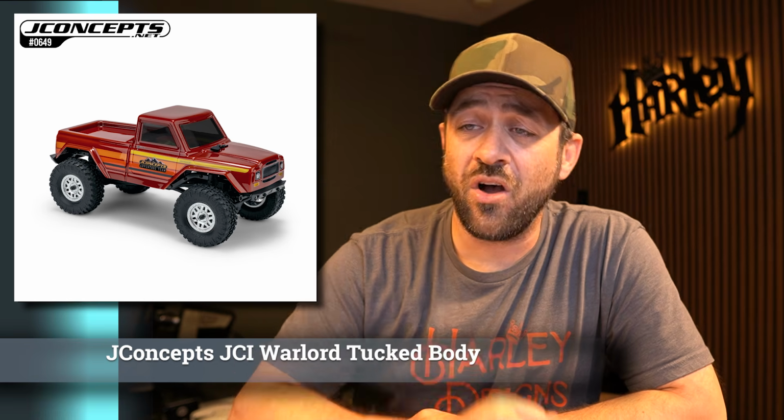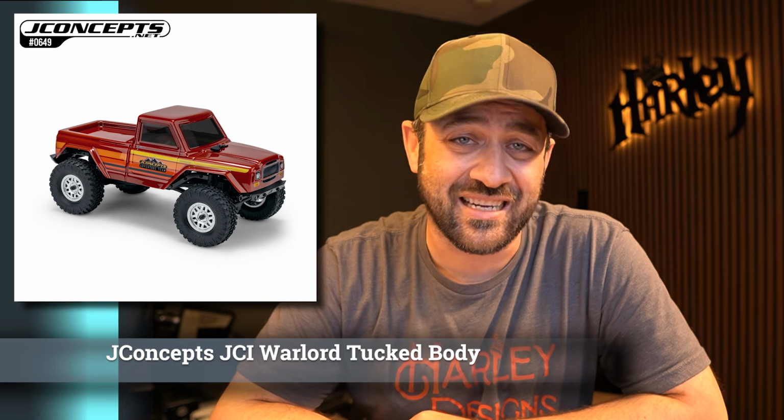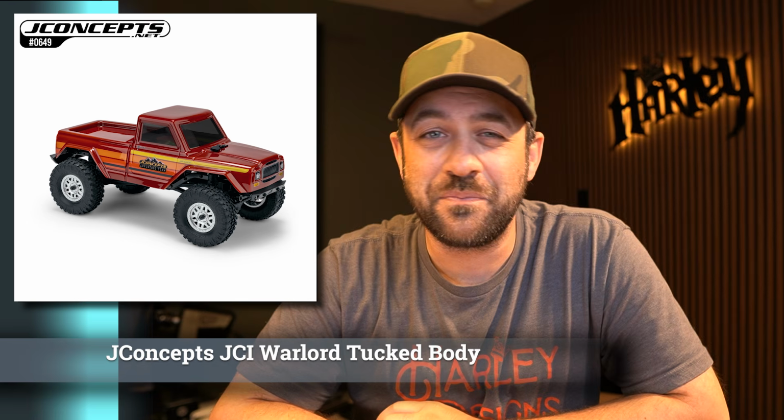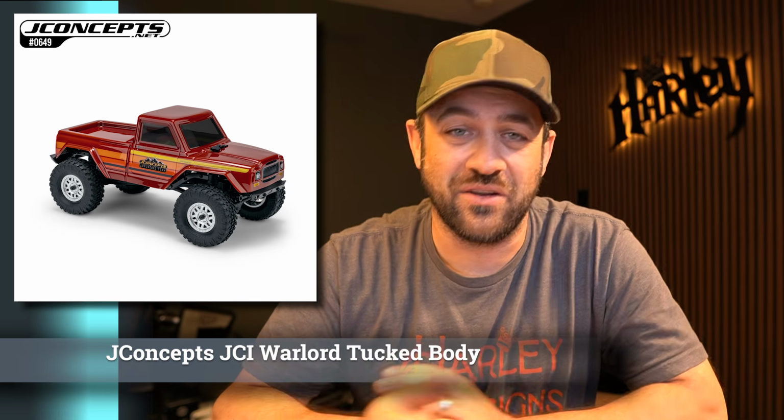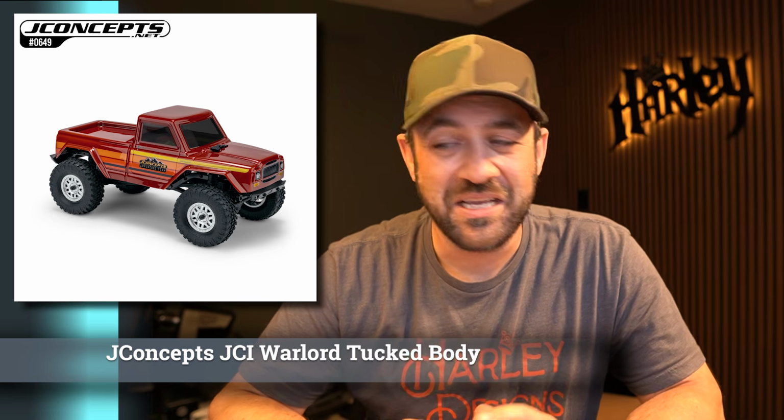Corvairs are obviously not very popular off-road platforms, but popularized by Matt's Off-Road Recovery. So, you know, the reasoning for the choice to include that in the RC lineup makes a little bit more sense that way. Also, they brought in the Warlord tucked version. This is that kind of pickup style, tucked meaning that it's got a bit of a pinched design to it for extra clearance.